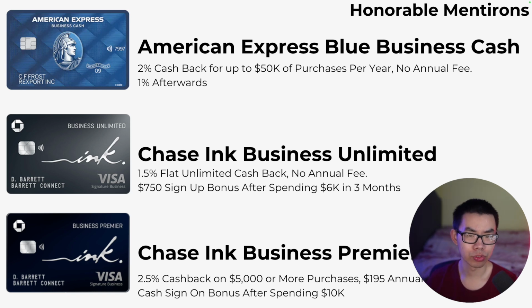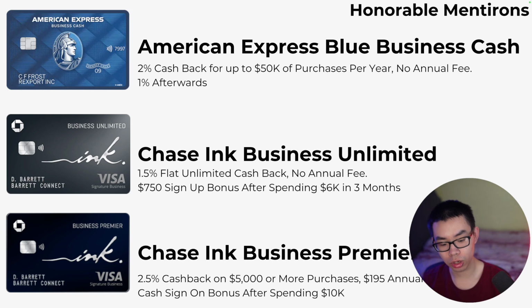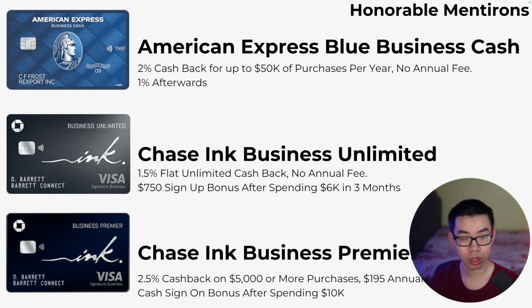And with Google Ads, you can also put a limit on how often it charges your card, and you want to change that limit to $5,000. So whenever your Google Ads bill is at $5,000, then it charges the card and you earn 2.5%. So if you don't want to deal with all that shenanigans and try to maximize your cash back, again, this card is nearly $200 a year. You do get $1,000 of cash sign-up bonus after spending $10K in, I believe, 3 months.